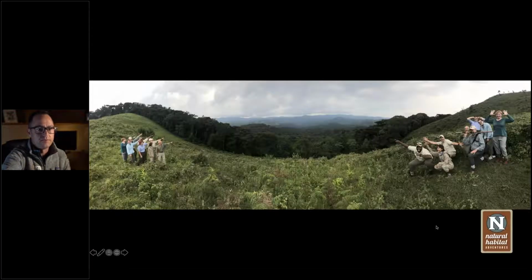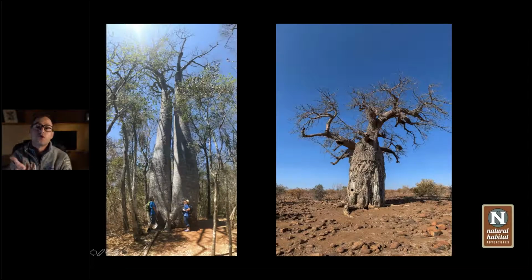Again, we then have different panoramas where we can turn the camera vertical. So we actually turn it in a landscape orientation, instead of a portrait orientation, and then do our pull from bottom to top, or top to bottom. I recommend bottom to top because you can focus on the people there. And I used it a lot for creating images of baobabs, tall trees that you need to show how big they are and show scale and perspective.